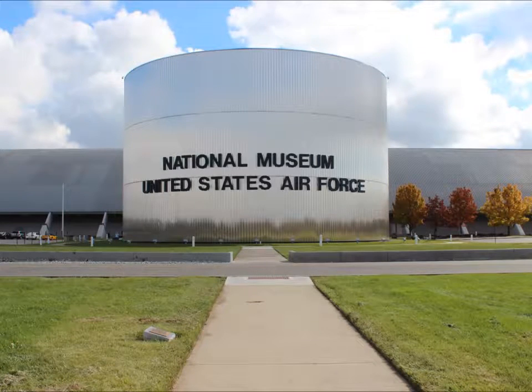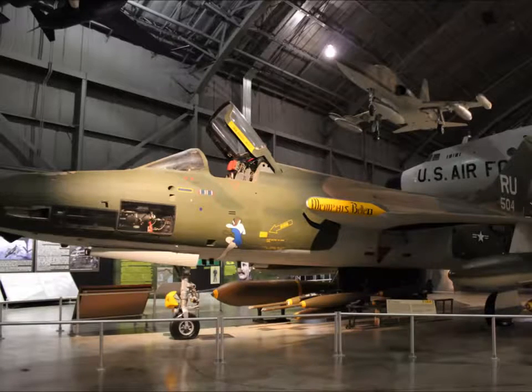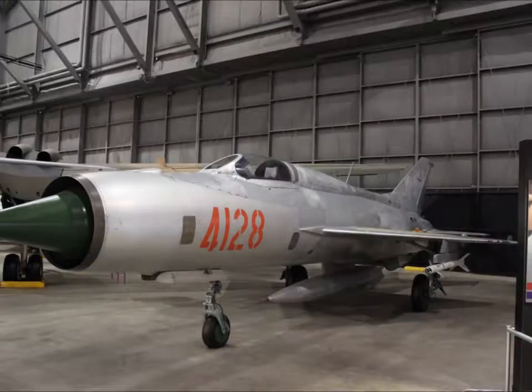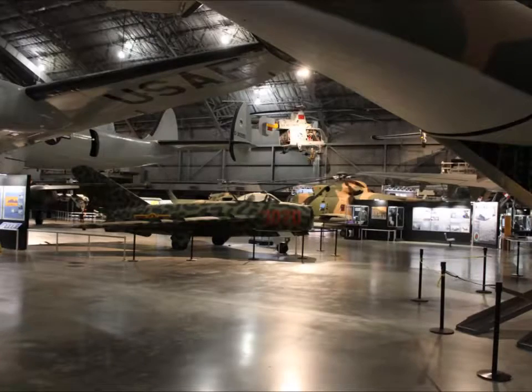Today, we're at the National Museum of the United States Air Force in Dayton, Ohio. Today, we're going to review the jets and aircraft from the Cold War and after, and end with the CCT-1, which is the Space Shuttle Trainer.